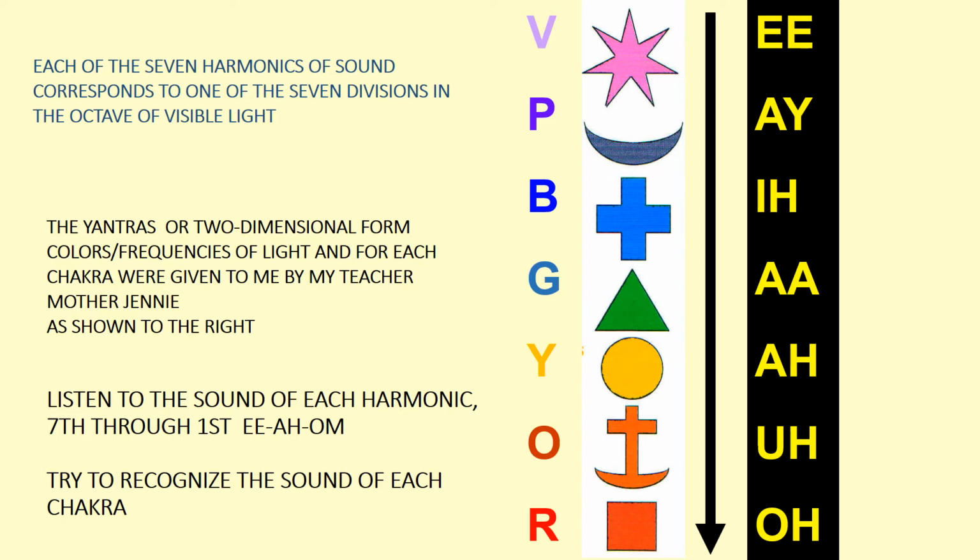So let's have each person try this, the E-I-O, and see if you can articulate the separate harmonics that are in that. Just try it and see. Yeah. Try a higher pitch. Oh, yeah. Yeah. Now if you go really slow, you'll hear the individual harmonics. Take it really slow.